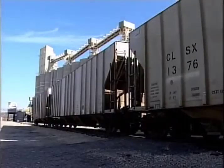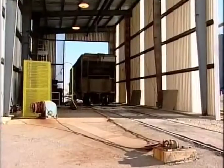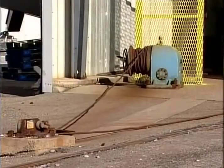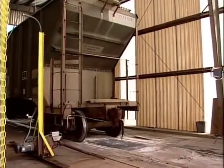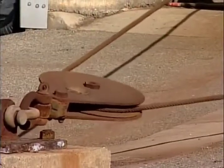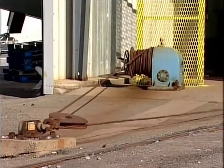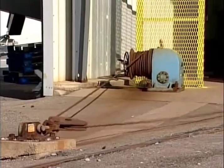Rail cars are another potential source of stored energy hazards. For example, some locations move cars into position using car pullers. As the winch pulls the car, huge amounts of elastic stored energy builds up in the cable. If the cable breaks or comes loose, the energy in the cable would be released with explosive force, much like a giant whip. A person hit by the flying cable could be killed instantly.